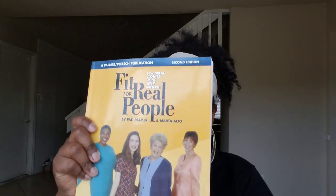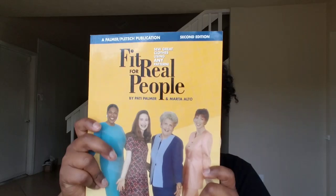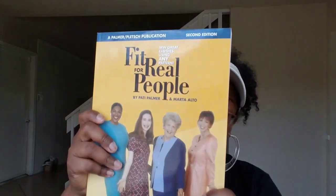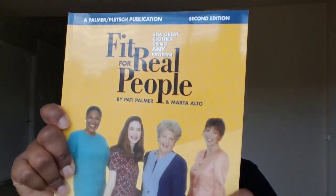The other book I purchased was Fit for Real People. I have been wanting this because I have heard nothing but good things, and I made 2 separate purchases. I had my husband purchase this one to get $5 off of this one too. But yeah, I am so excited about diving into this book. I have been hearing for probably a couple years now about this book, and now that I'm getting more into trying to make sure that my garments fit well and making the proper adjustments, the pivot and slide technique is definitely a great technique, but I know I need something slightly different in addition to the pivot and slide, and so this here is going to help. I bought this one also during Prime Days.